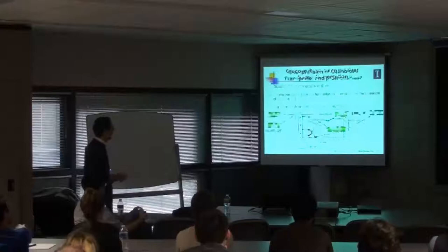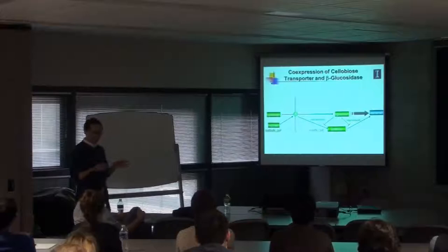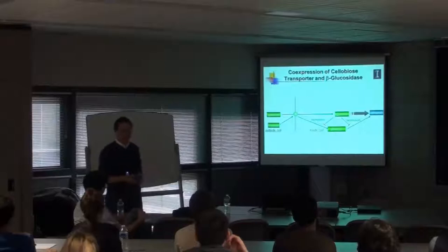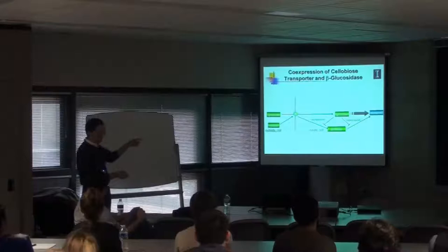Several years ago, we came up with a strategy to overcome this glucose repression problem by reconstituting a cellobiose utilization pathway in yeast. In Saccharomyces cerevisiae, there are no pentose-specific transporters, so they only use the hexose transporters. There are more than 20 hexose transporters that transport both glucose and other sugars, like xylose. And in the presence of glucose, those transporters can only transport glucose, not other sugars. That's why there is repression, right? That is one of the reasons why the other sugars are not used right away.